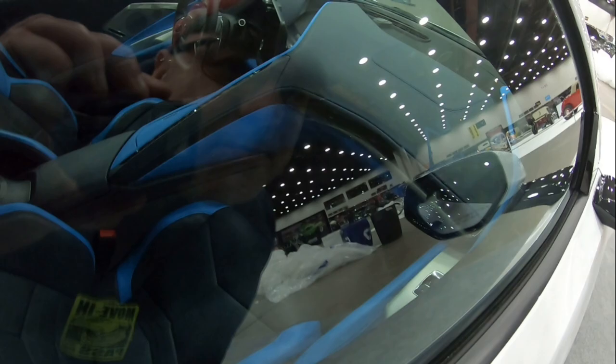Blue interior, that is perfect. That blue, wow. Man, I wish I could sit in it.